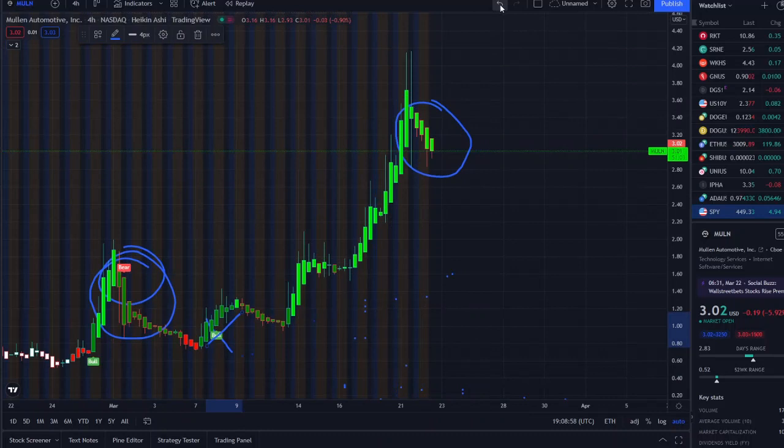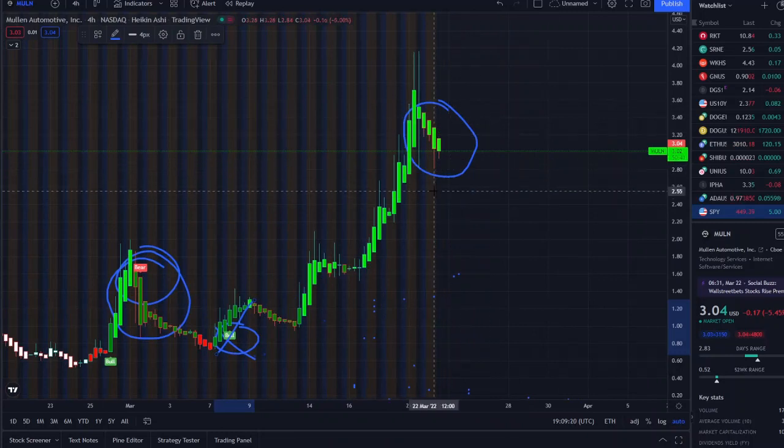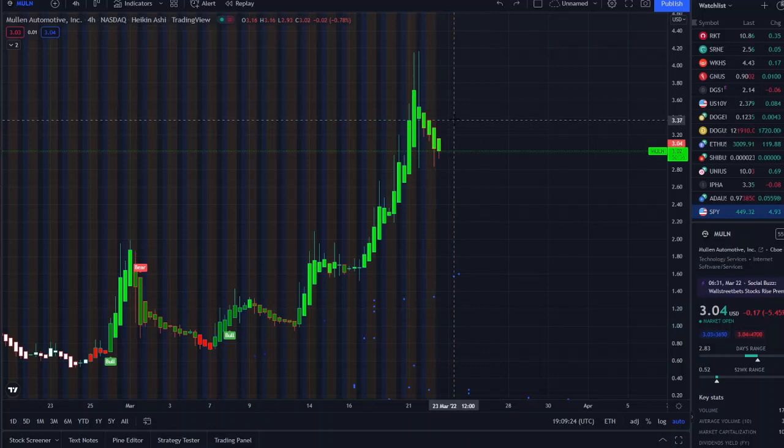The bigger picture here, this bull indicator is still dominating. The only way for it to get canceled out is by a bear indicator popping up here. But compared to the last time it pulled back, when it ran from 70 cents up to $2, things pulled back pretty fast. It got a bear indicator pretty fast. We don't have a bear indicator here just yet.